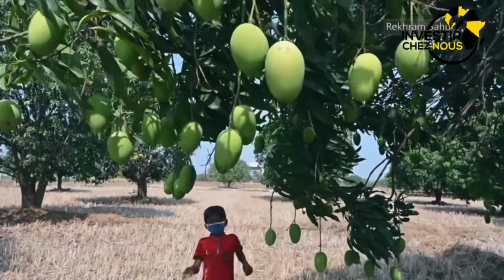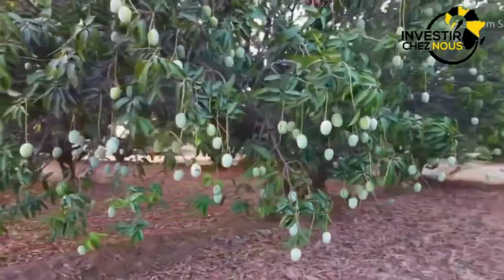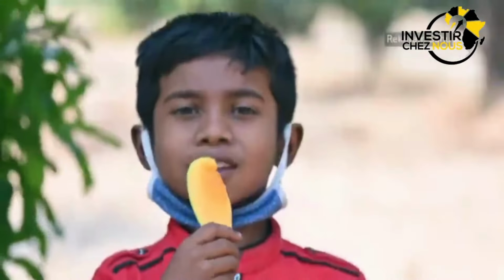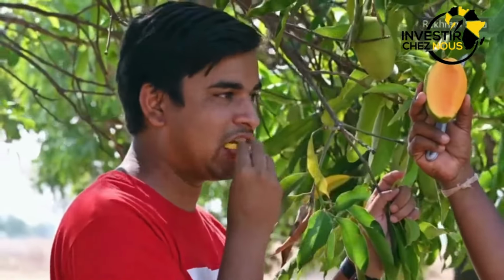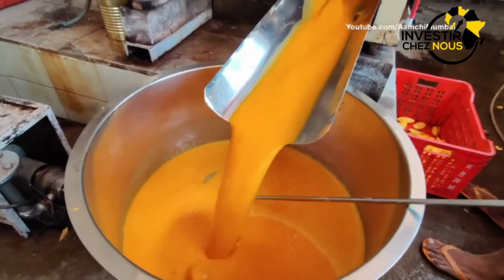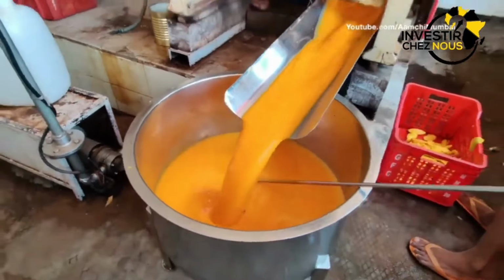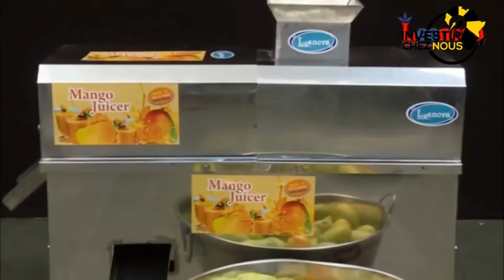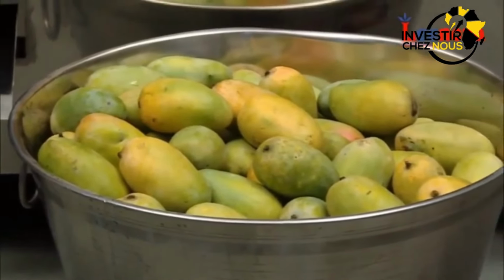Africa is a treasure trove of diverse fruits, many of which remain untapped. With its abundant sunshine and fertile lands, the continent produces a wide variety of fruits, from citrus to tropical, offering immense potential for the juice industry. Welcome to Transforming Fruits into Juice in Africa, where we explore how semi-industrial machines can revolutionize the fruit juice industry.